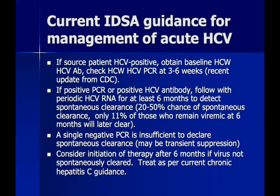The current IDSA, Infectious Disease Society of America, guidance for management of acute HCV is that if an individual exposed to HCV became HCV PCR positive, you would do a couple of follow-up PCRs over a course of 6 months to see whether the individual clears spontaneously. And if at 6 months that individual hasn't cleared, then you go ahead and treat with one of the combinations, sofosbuvir, ledipasvir, one of the various combinations for that.